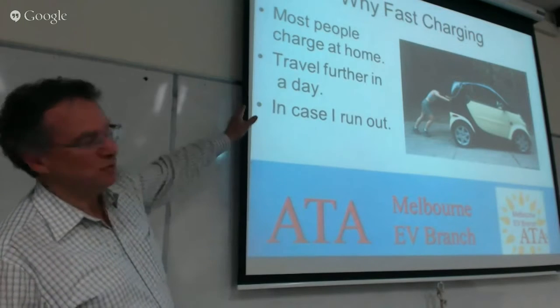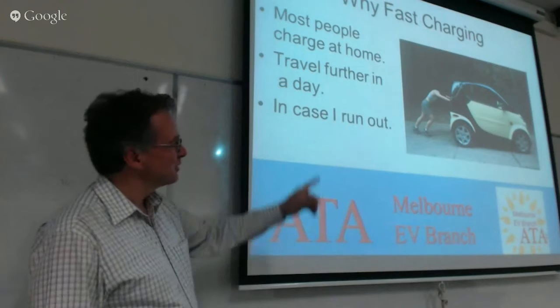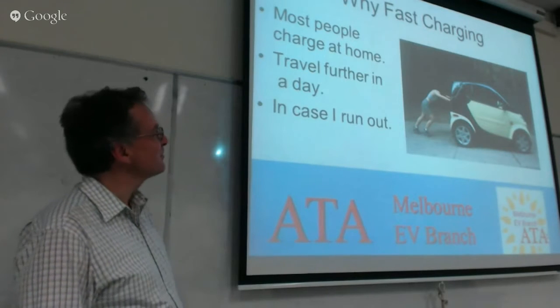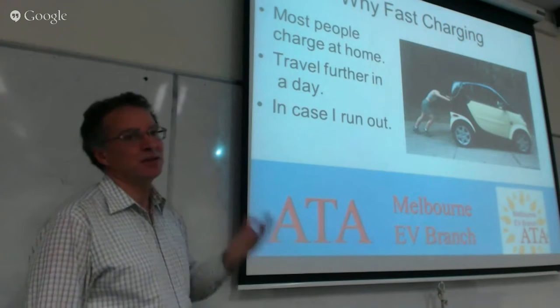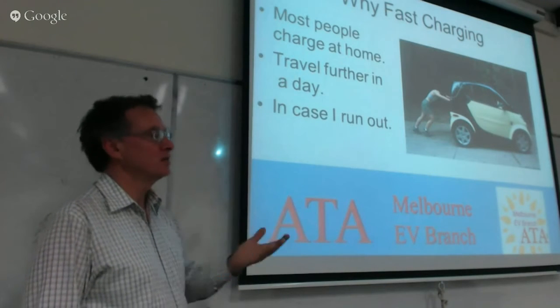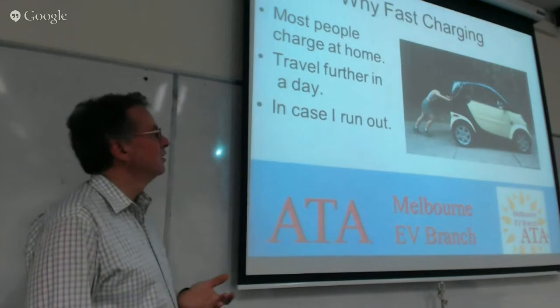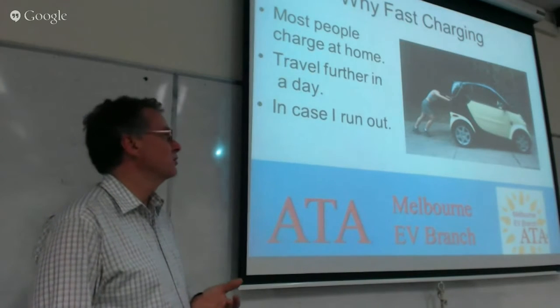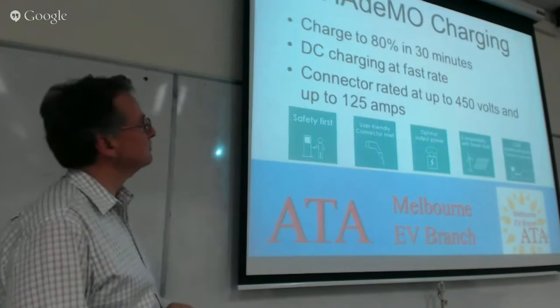And then there's always the fear, oh, what's going to happen if I run out? So there's a guy there pushing his smart EV. So with a fast charging station, you've got the security of knowing that there's somewhere that you can go where you can charge your car rapidly in half an hour or so, and be able to get home. Next one.